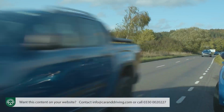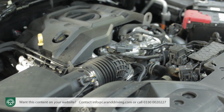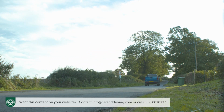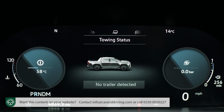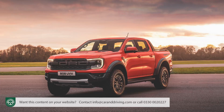Here, as I mentioned earlier, we're trying the V6 diesel, a 3-litre unit with 240 PS that gets to 62 miles an hour in 9 seconds dead and puts out a prodigious 600 newton meters of torque, enough to make light work of towing duties that see it able to tug along 3.5 tonnes, up from 3.1 tonnes before. Presumably, Volkswagen could also in future offer the 292 PS twin-turbo 3-litre EcoBoost V6 petrol engine used by the top Raptor version of its Ford Ranger cousin, but of that, there is no sign.